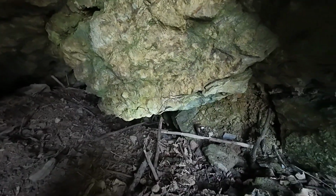I'm not going in there though, in case there's a massive hole and I can't make my way out. I love caves and I love several bits and pieces, but let's battle our way down that bank and let's get on the footpath.